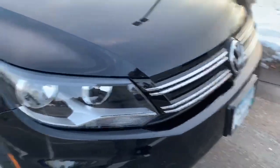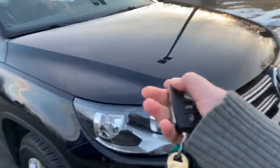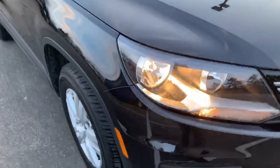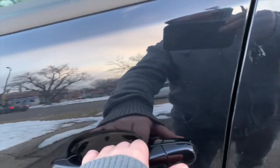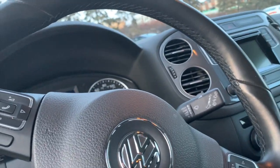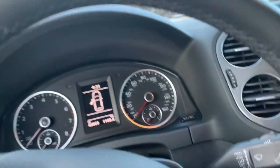This may be my third review today, but this is my uncle's 2016 Volkswagen Tiguan. This is a feature I do like. This is a cool feature. That's a push to start. All you gotta do is put your foot on the brake, hit the button to go.